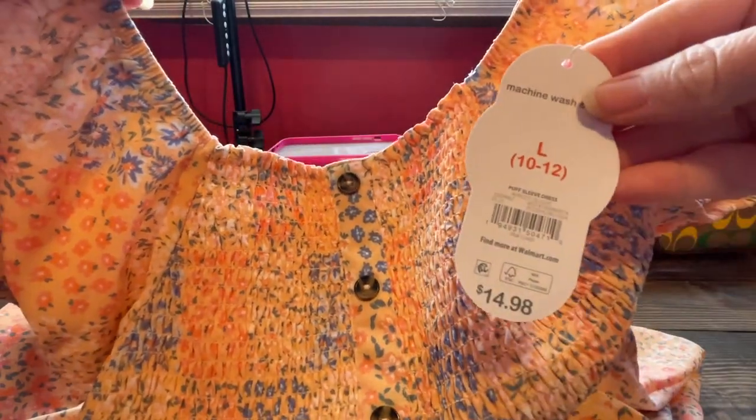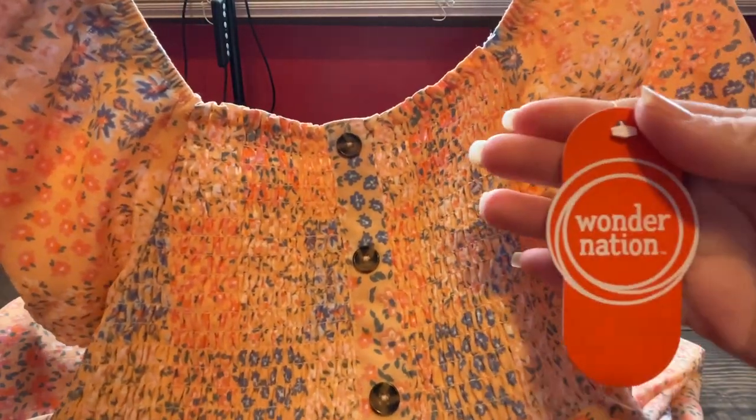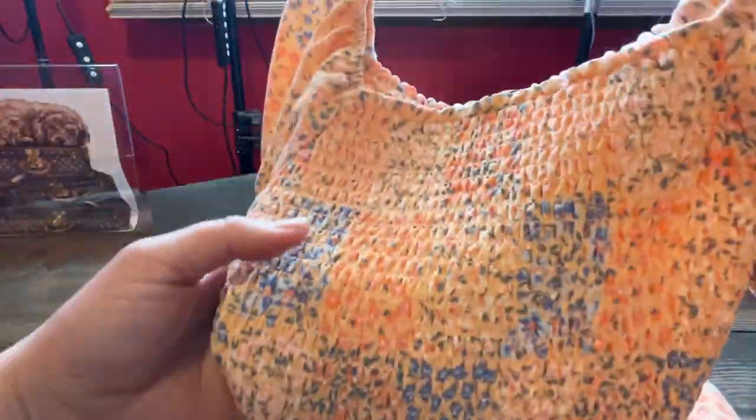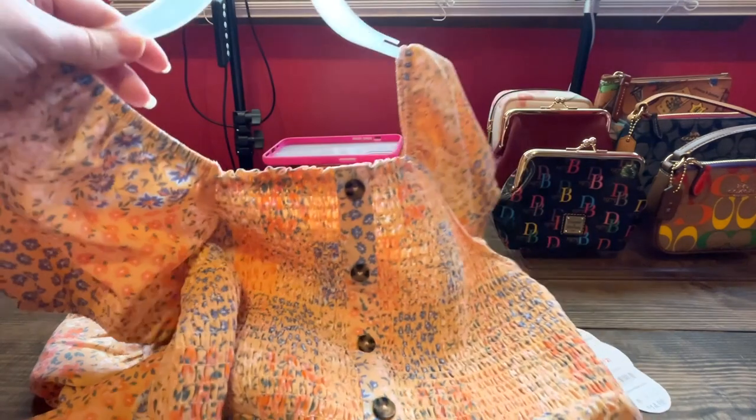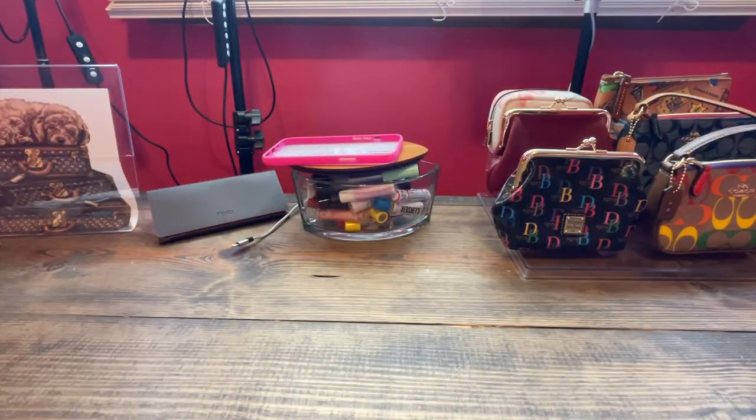I paid $14.98. Wonder Nation. And here's the back. It has this stretchy material up at the top and just some ruffle at the bottom. Super cute. It's got orange and blue. She told me she does not want pink, so I did not get pink. So I got her a dress for that dance.